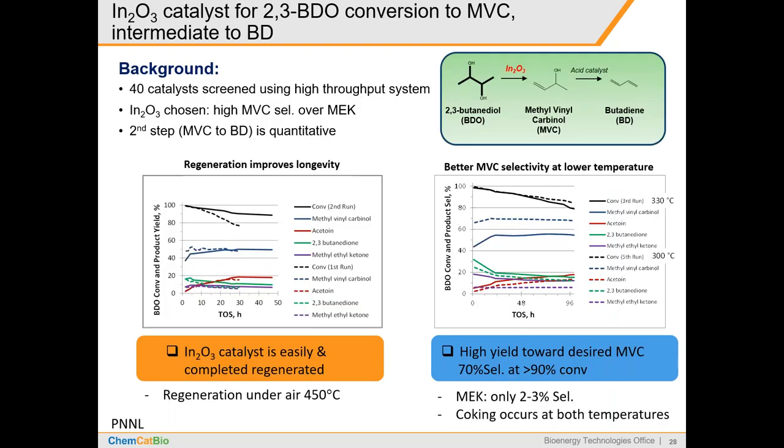The indium oxide catalyst was chosen among about 40 catalysts because of its high performance and its high selectivity to the desired MVC. And for this catalyst, we have done some stability profile presented here. So you can see that the catalyst deactivates with time. But after simple regeneration, the activity is completely restored. And the bonus to that is that the regeneration actually improves its longevity. It seems like the regeneration opens up new active sites.